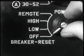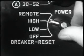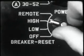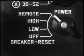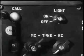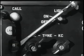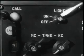Let's follow the operator as he prepares the set for operation. The power switch has 4 positions, including off. When switched to low, the receiver power is on and the transmitter can operate at low power. When switched to high, the receiver power is on and the transmitter can operate on high power. The remote position allows power for both the receiver and transmitter to be controlled remotely.